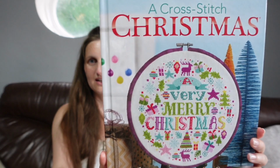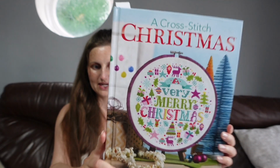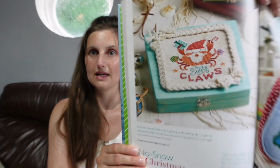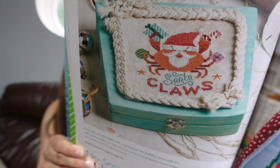So the one I picked is from the Warmest Winter Wishes book from the Cross Stitch Christmas series. I did look at this with you briefly in my last episode, and the design that I decided to pick, one of the ones that I had already sorted all the threads for, is the Emma Congdon Santa Claus piece of the Little Tiny Crab. So that is what I decided I was going to go ahead and stitch, and I am so very close, but he is just not quite a finish.